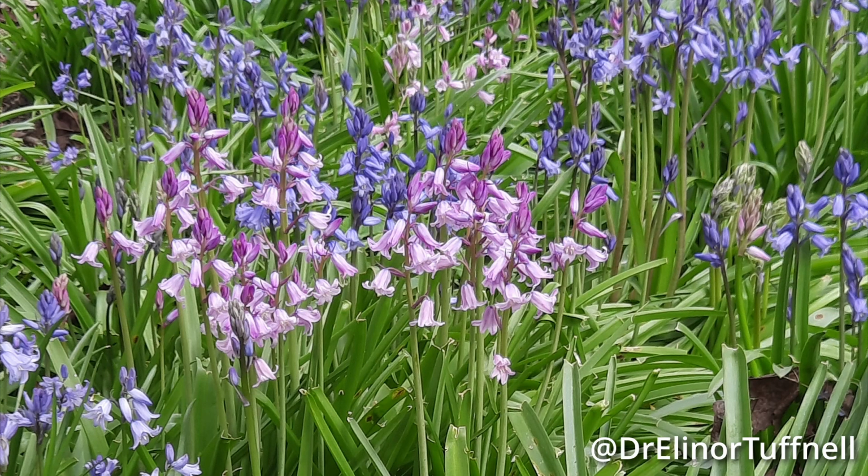It has unfortunately hybridised with native bluebells, leading to concerns that it could result in the loss of the genetic distinctiveness of the species. Different studies have come to different conclusions about how far hybridisation has spread into native populations, and it remains a topic of concern. There are also concerns that the Spanish bluebell could outcompete native bluebells for light and space.